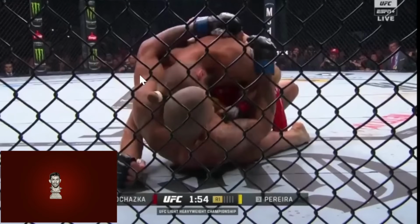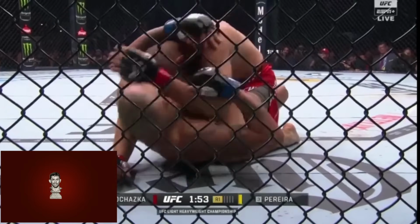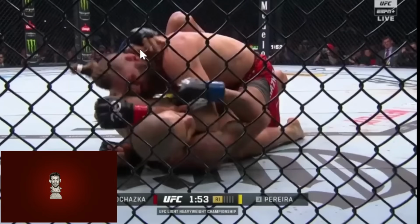Because we can see Alex does such a good job of keeping his opponent close to him. I think this can be directly attributed to just him training with Glover Teixeira, who has some of the best ground and pound in UFC history, and top control. And when you're training with a guy like that every day, you're going to develop good ground and pound defense. Jiri is in half guard right now, which is a pretty good position to land ground and pound. So you can see Yuri's trying to posture up, and Alex is holding this shoulder, which is stopping this arm from doing ground and pound, and then he's also got a hand on the tricep, stopping that arm from doing ground and pound.